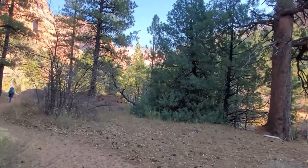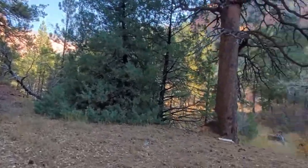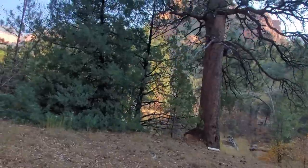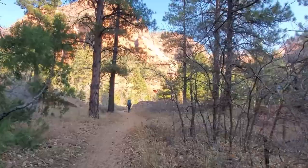The ranger said we had to cross the creek to get to it, so my guess is it's going to be over there somewhere. So we should have some privacy.